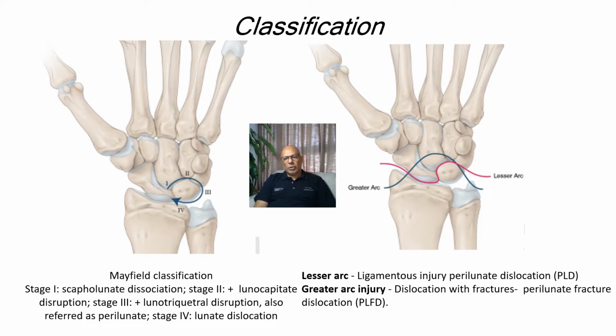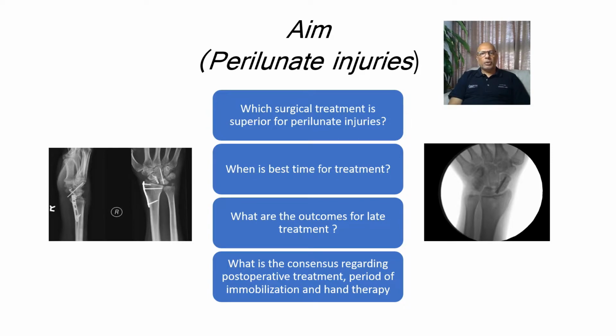The lesser arc injuries tend to be ligamentous in nature with perilunate dislocation, whereas greater arc injuries may be associated with fractures of the carpal. So, the aim of this systematic review is to understand perilunate injuries, which treatment options are superior for these injuries, and the best time for treatment. What are the outcomes for late treatment? And is there a consensus regarding post-operative treatment and period of immobilization?